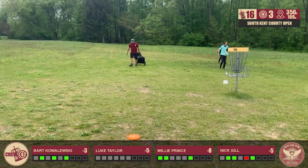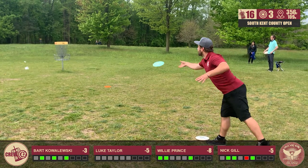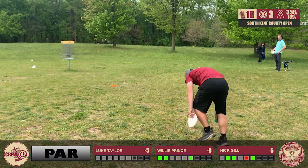I really like Willie's stamp. That's my favorite stamp he's ever done. That's definitely a better one. Clean. It's like one he should have done. It makes it. All right, man, Bart. Bart is on the train now.